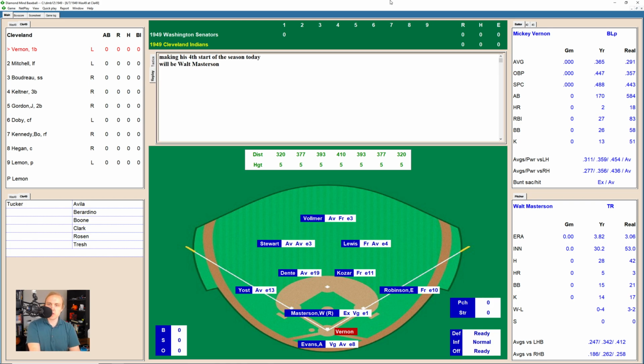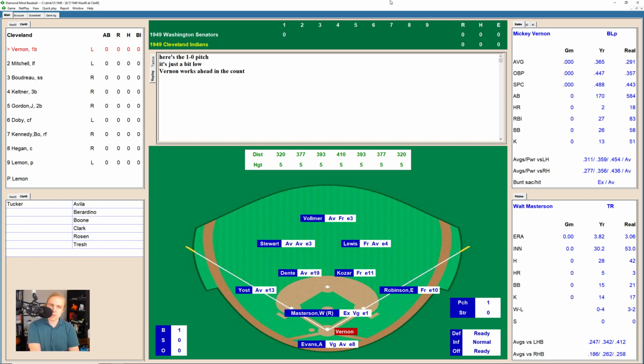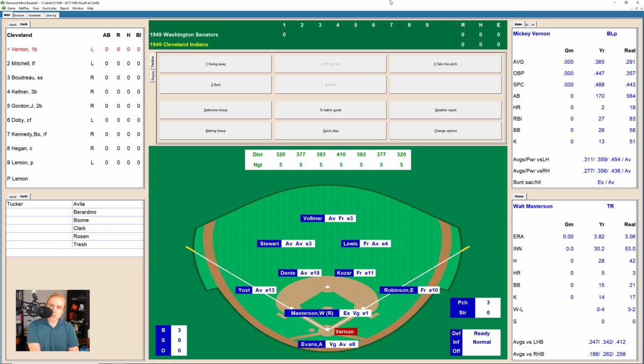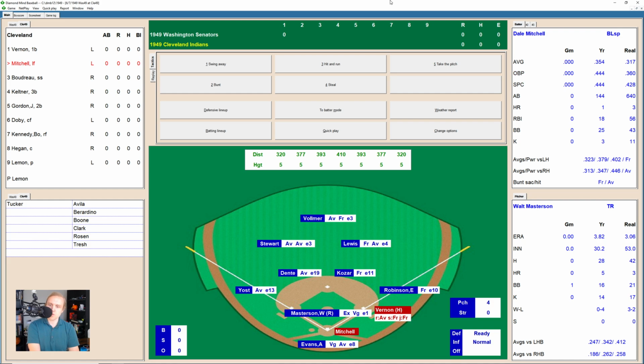And Mickey Vernon here comes up for Cleveland. Walt Masterson takes the start for the Senators, 0-4 his record for the visitors. 3.82 the ERA, and he throws a ball to Mickey Vernon. And there's another ball. It's 2-0. Vernon takes ball 3 outside. Vernon's hitting .365. Good slugging percentage, good on-base percentage, and that's why he's hitting so high up in the order. He'll take this one, and there's ball 4 off the plate, and so it's a rough start for Walt.